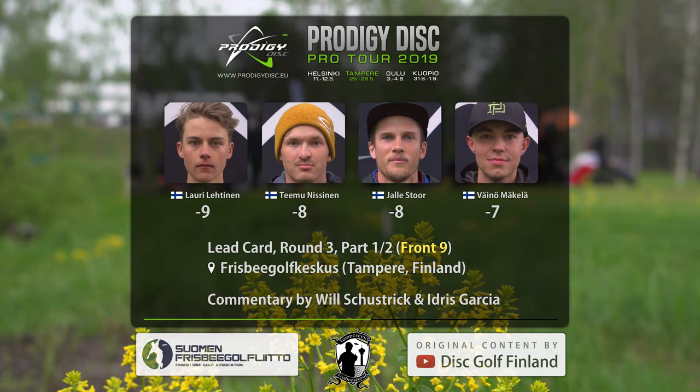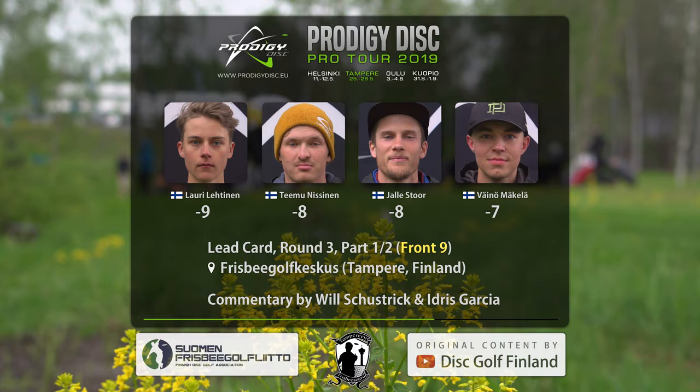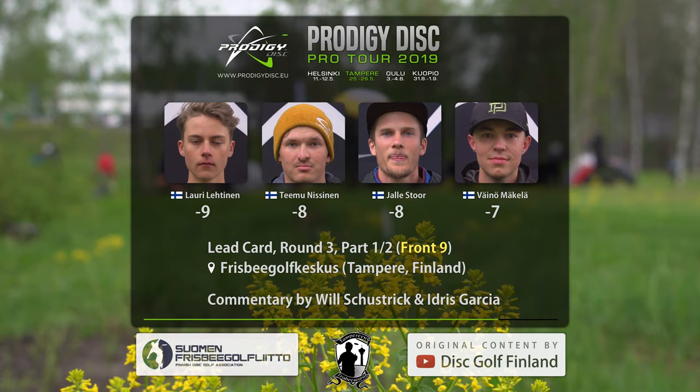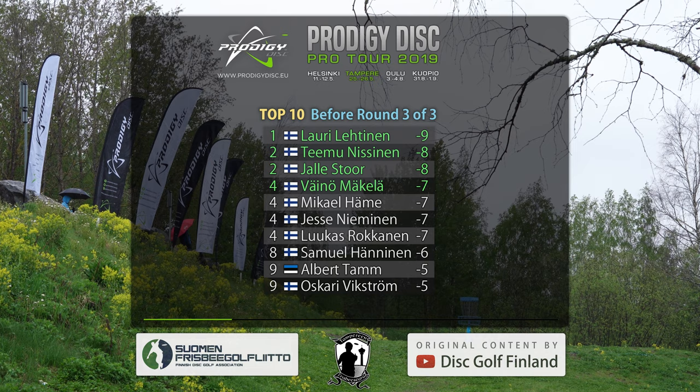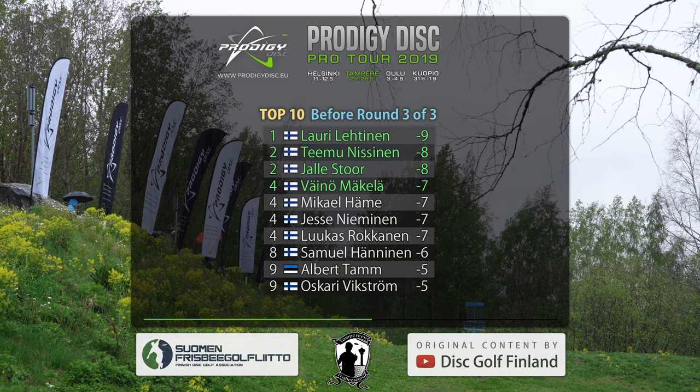Yeah, I'm really excited. We got to know the course a little bit in round one. Looked like the conditions were a little cold and rainy. These guys seem to have just battled it out, and we've got a tight race at the top here. This is round three, which is, I think, the final round. As you can see, Lauri is at -9, Teemu -8, Jalle -8, and Väinö -7.